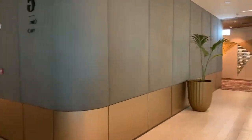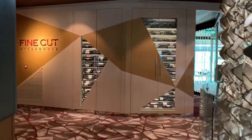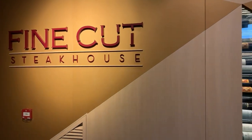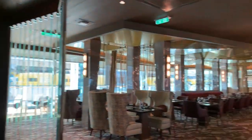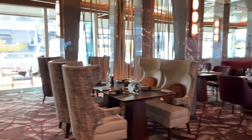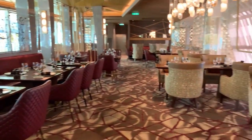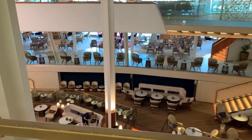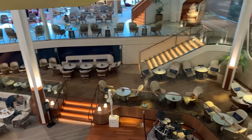And we're gonna cross over here to show you Fine Cut Steakhouse, which is an additional specialty restaurant. This is obviously their steakhouse. There's their wine showcase here. Very pretty. And this is Fine Cut. Jon and I haven't eaten here yet, but we have some friends and family that have. And they've said it's very good. And again, this side looks down to the Grand Foyer and the Martini Bar. So while you're eating dinner, you can enjoy the live music as well.